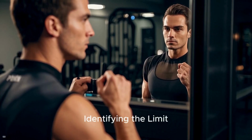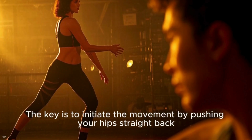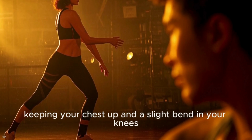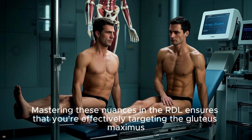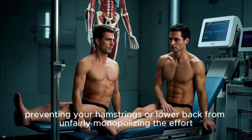Identifying the limit. Observe yourself in a mirror or record your form. Focus on the hips. The key is to initiate the movement by pushing your hips straight back, keeping your chest up and a slight bend in your knees. Mastering these nuances in the RDL ensures that you're effectively targeting the gluteus maximus, preventing your hamstrings or lower back from unfairly monopolizing the effort.